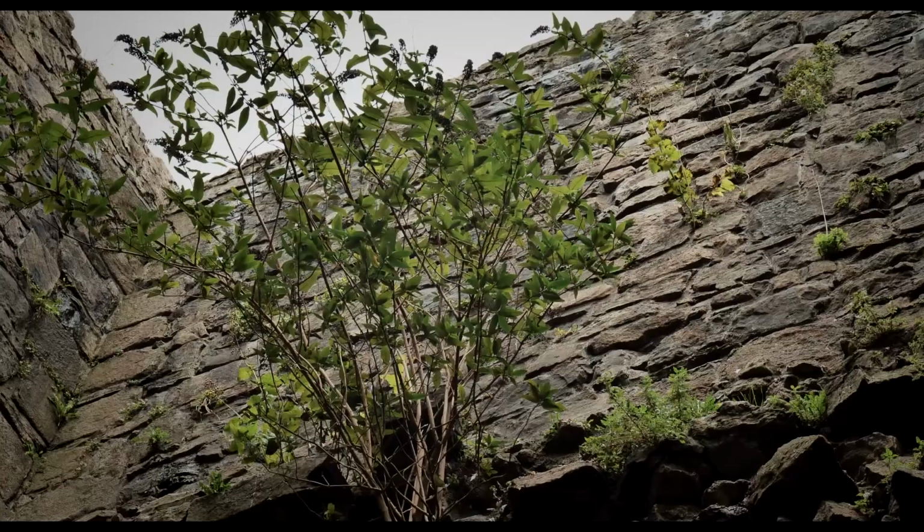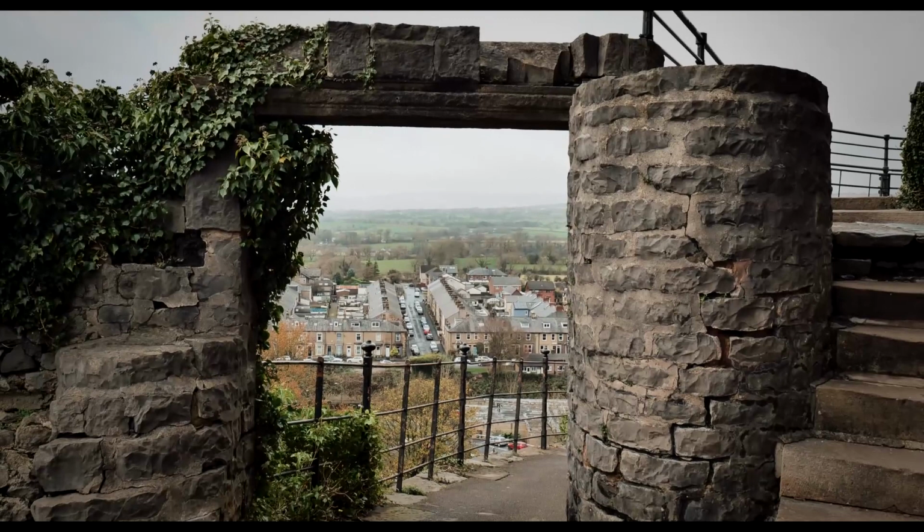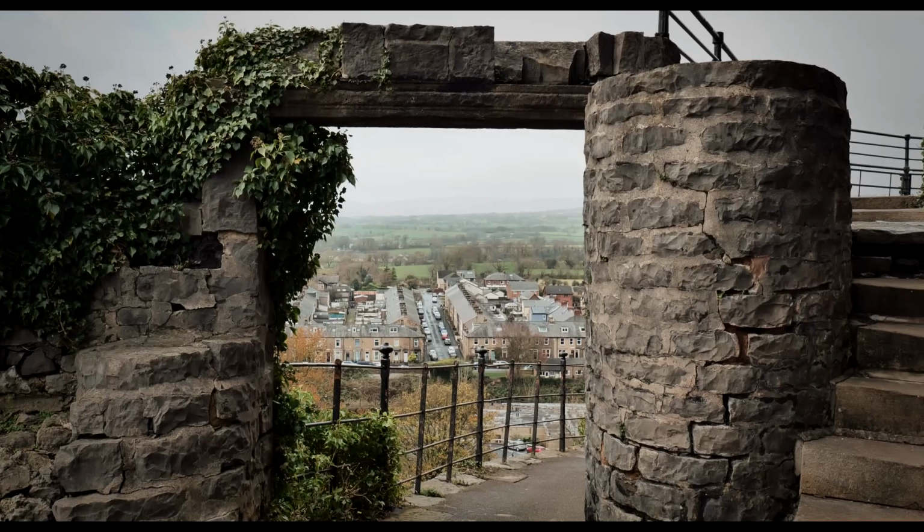The construction of the keep that stands most prominently today is credited to Robert de Lacy, 5th Baron of Pontefract, who died in 1193. The lands had initially been granted to his grandfather, also called Robert de Lacy, the best part of a century prior. But to what extent a castle was present here prior to his grandson is certainly a debatable topic.